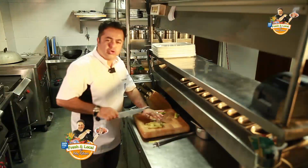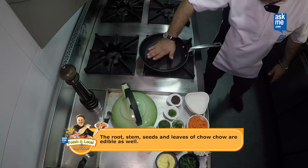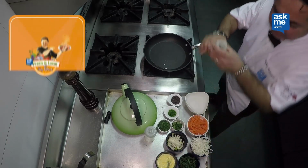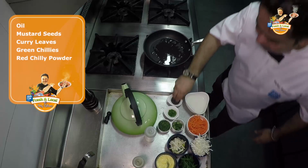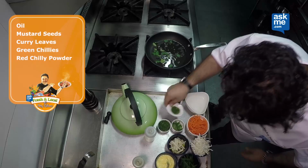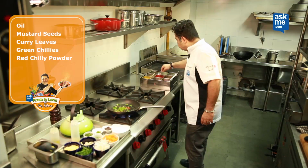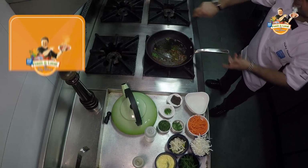Check it out. So today's recipe is pretty unique. It's a stir-fried chow chow. So now let's start cooking. Now I've got a flame on high heat here. A bit of oil into this. I've got some mustard seeds here. Got some curry leaves, which I'm just going to let them splutter. Then some chopped green chilies into this as well. Red chili powder into the pan. Give this a nice stir.